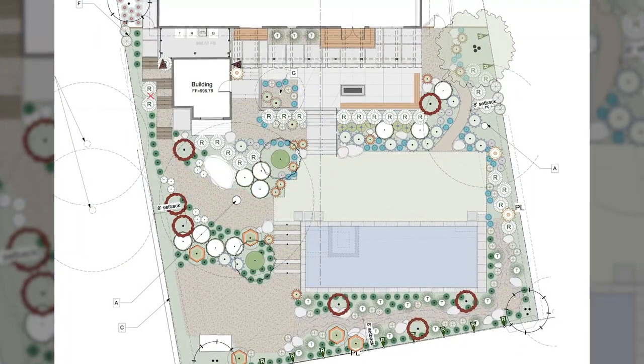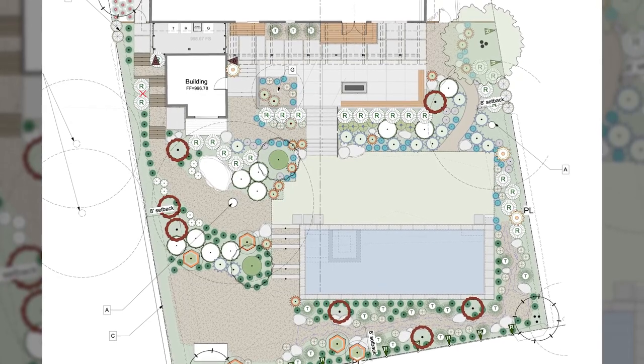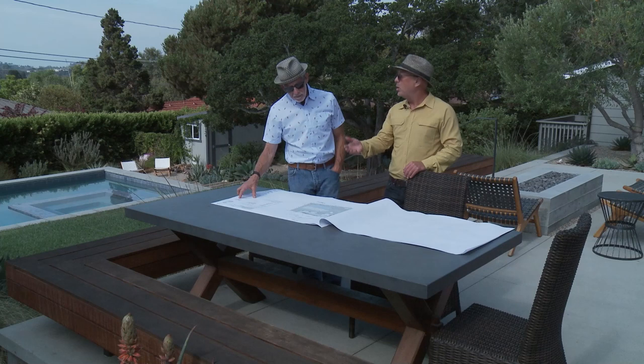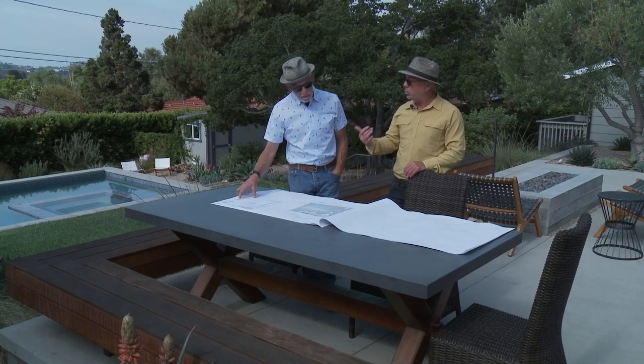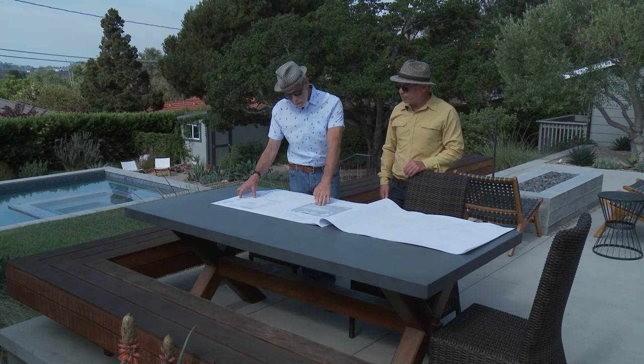So they're playing catch, they're running the dog. We had more of a drought-tolerant California native lawn, and just the amount of use they were getting out of it was a little more than we had anticipated. So then we had to go with a more traditional lawn that could really take that abuse. And then we've got a nice big pool here.